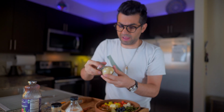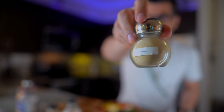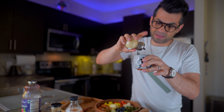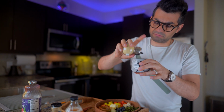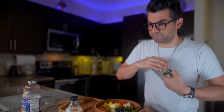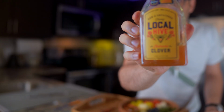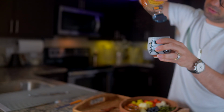Next, I have ginger powder. You could use your own freshly cut ginger, but unfortunately I did not have that available to me today. And depending on your taste, you could put as much as you want. And then lastly, cinnamon. We'll add a little bit of cinnamon on top of it, depending on your liking. And then to finish it off, first we put these back in the fridge. We'll add our local honey on top of it.